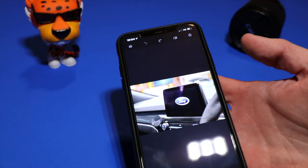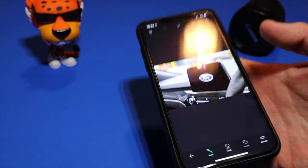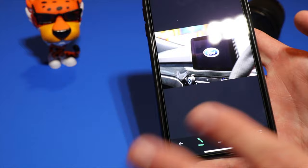It's just a quick removal tool. Say you've got a lamppost in the way, you want to remove it. Anything in the way of your fixtures that's making it messy, just take it out. Dead easy to use. You've got the lasso tool, the eraser. You know, there's loads of different things you can do with Retouch.